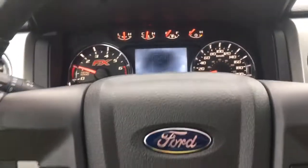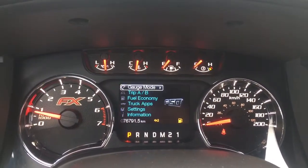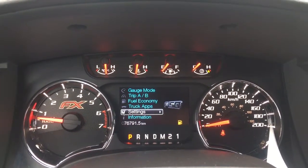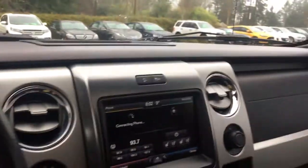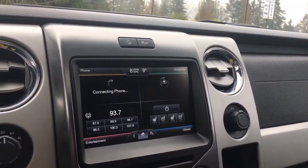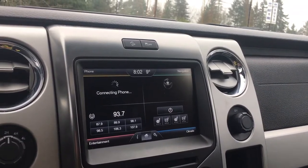Up above in the dash is where you'll see any important messages. You also have a menu you can toggle through. Gauge mode, trip A and B, fuel economy, truck apps, settings, information, and these all have submenus. Off to the side there you have hill descent and traction control. Below that is your 4-quadrant LED touchscreen media display center. In the top right you have navigation, in the top left is trying to connect to my phone.